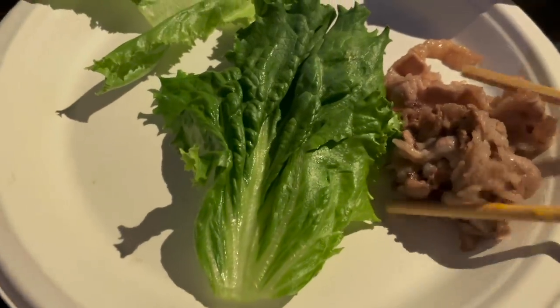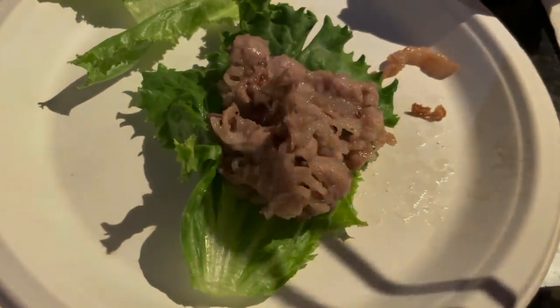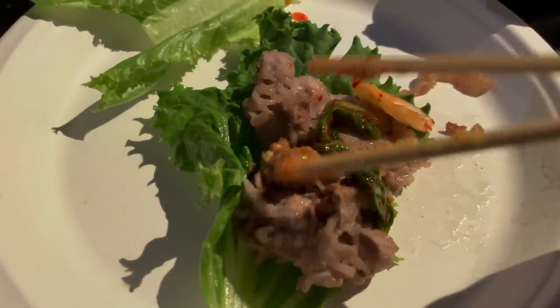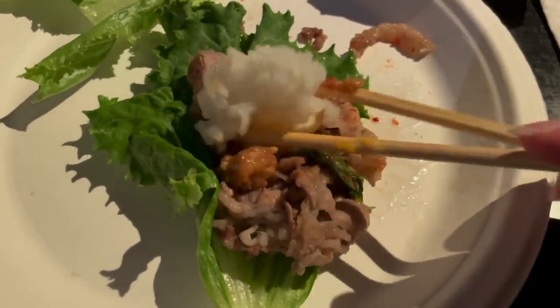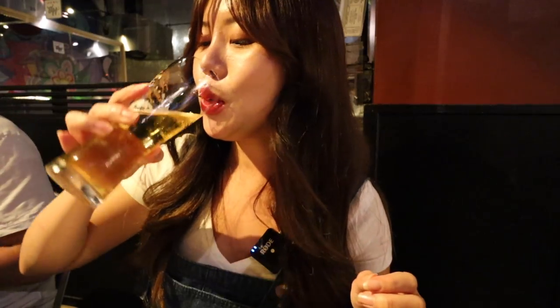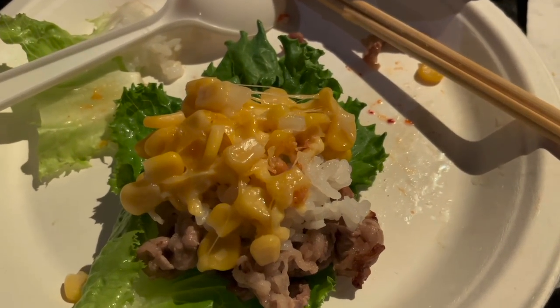We're gonna make a ssam with some beef belly in there and some kimchi sauce. Also need some rice in here, and then you just eat it. Cheers! Another ssam, but this time with corn cheese. Yeah, that's weird.